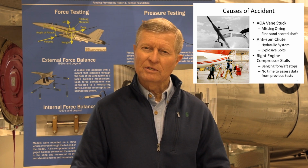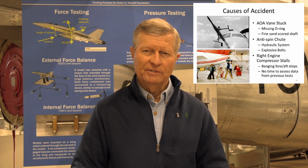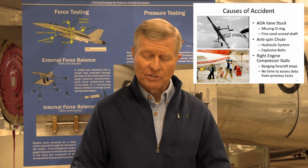We had heard compressor stalls at high altitude, but they were very mild, bump, bump, bump, bump. Whereas down low, there was enough delta thrust from that engine during the compressor stall that it moved the engine and banged the stops.